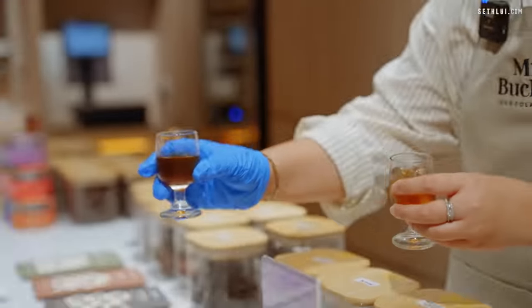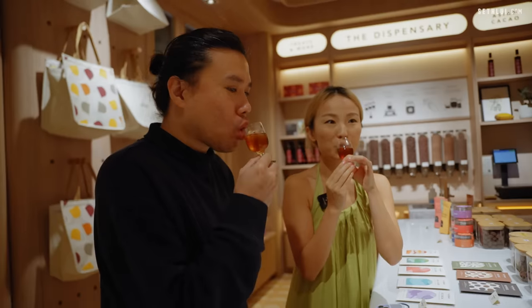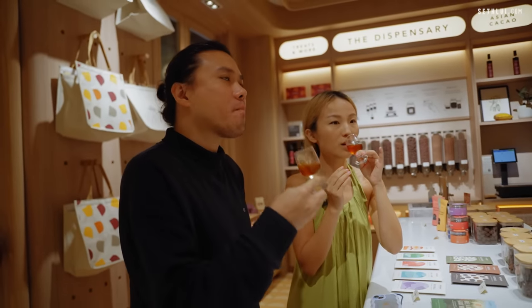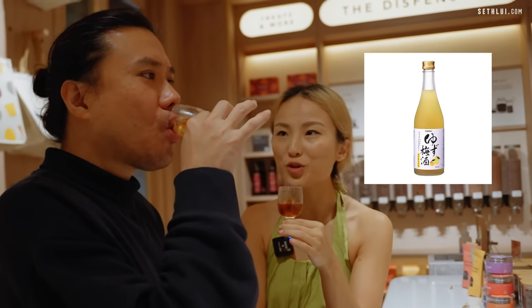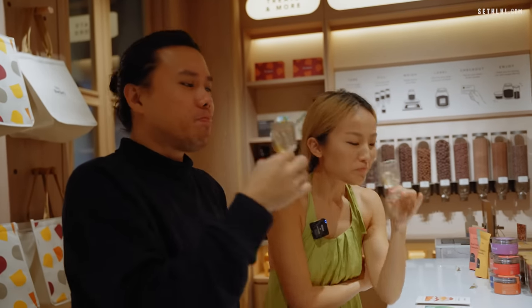So here you go. It's similar to port, so people use it as a dessert wine. So it does taste like port. Mm. Plum. It almost tastes like umeshu. It is so good. Yeah, I kind of want to buy it.